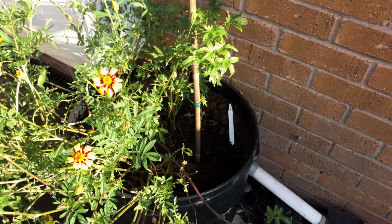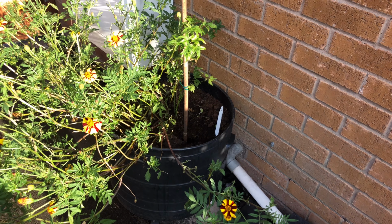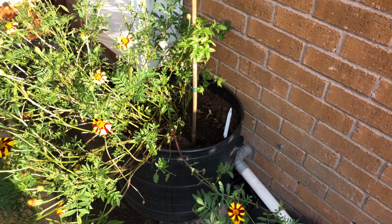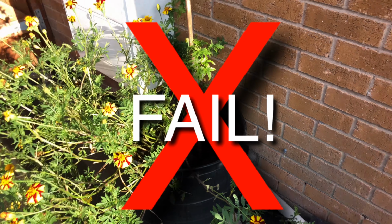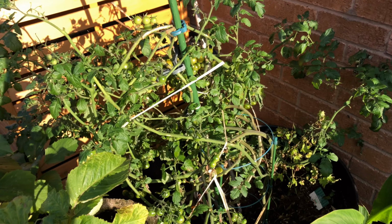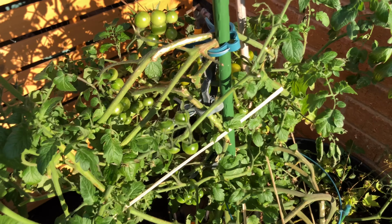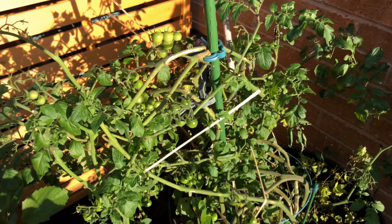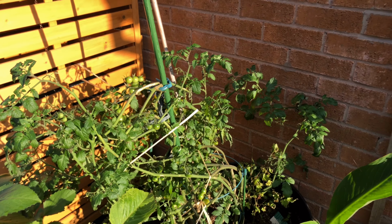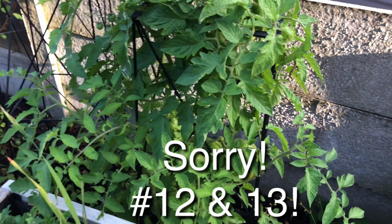I took out number 10. That didn't do anything. Grew really nice, then got all curly leaved. And then I just took it away. So that is out. Number 11, another piccolini. Looks like it's starting to turn a nice shade of orange. So happy with that.